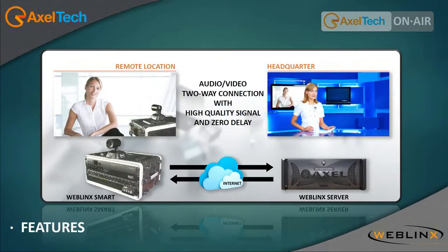The main feature of our product is a system that allows an audio and video connection. It is a two-way connection. It's very important because other solutions don't allow this. They are monodirectional. We will see our benchmarks later. The kind of connection is very different. Exactly, we have a two-way connection.